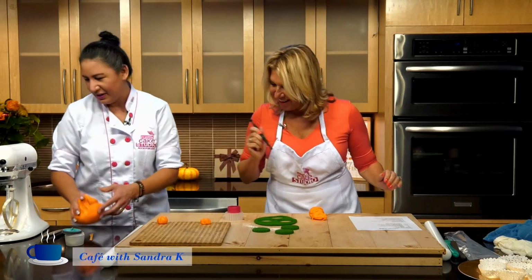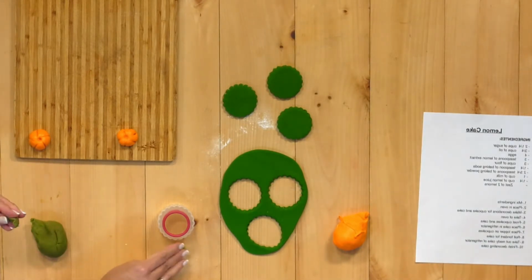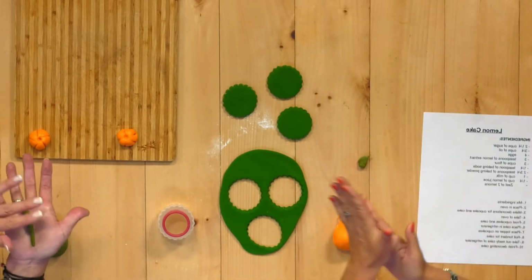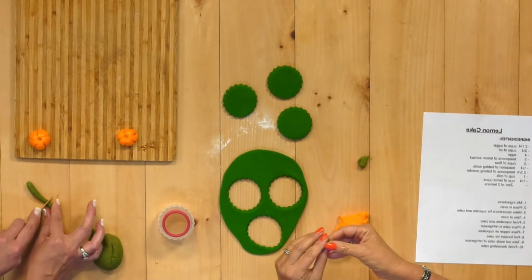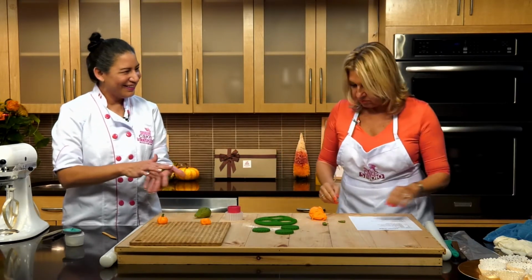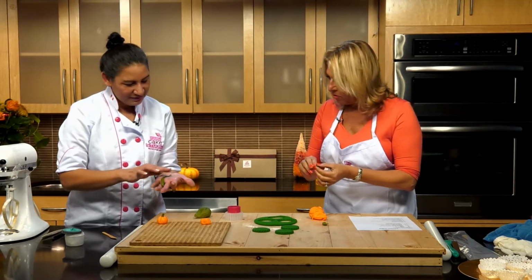Okay, got that. There we go. And we're going to put a little stem right there. So you don't need much. We can do it with this. And just roll it in your hand. We're going to make just like that. And then with your tool, you can just cut it. And this goes in the middle. Look, it's looking nice already. A longer stem. Yeah, that's good.